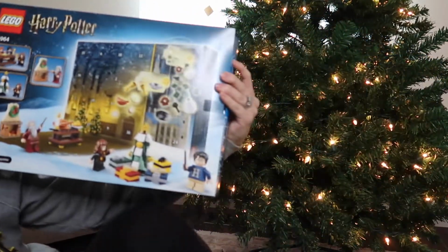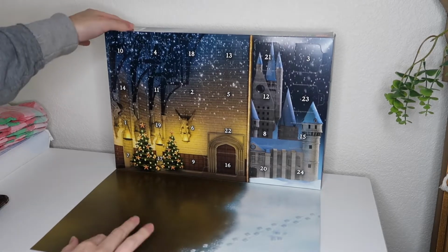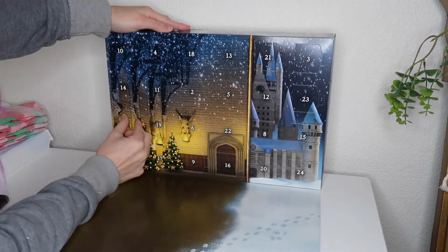Alright guys, let's unbox this. I don't know what the best way to do this is, because I think the thing becomes like the setup. So, let's see here. I think this was like $35 at Target, which I thought it was gonna be more expensive, so I was actually pretty surprised that it wasn't. Here is our setup now. Okay, so we will start with day one.